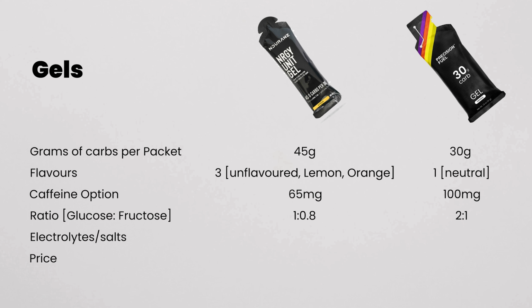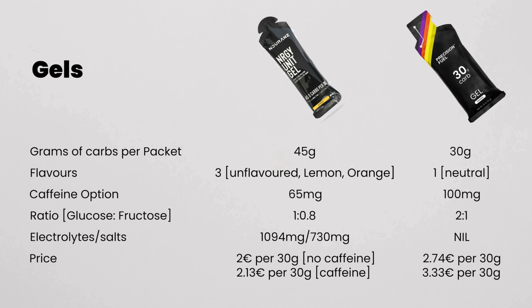In the Endurance Energy Unit Gel, you will have some electrolytes. You will get 1094 milligrams of electrolytes and 730 milligrams of salts, while in the Precision Fuel you will get nothing. When it comes to price, I'm going to divide it per 30 grams so it's much more understandable, comparing like with like.